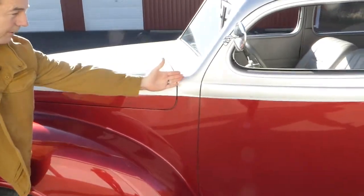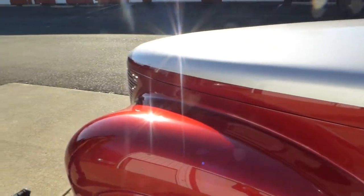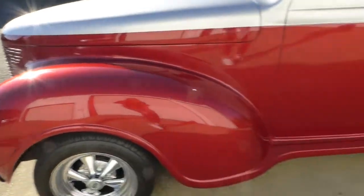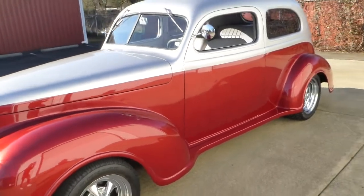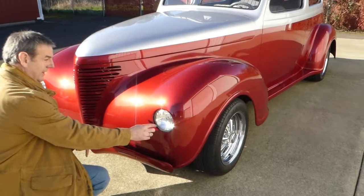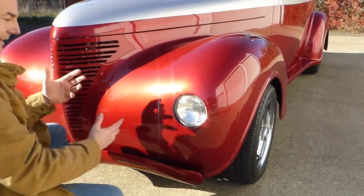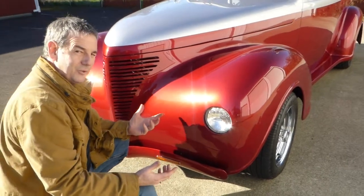Make note of that hood. Very nice. Your headlights here, you'll notice they're all Frenched in. It's a nice touch. Now, you're not going to see this grille, you know, you're just not going to see this every day. This is an unusual car.